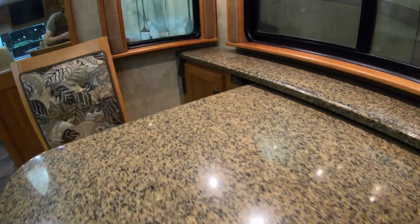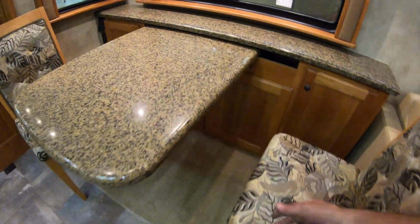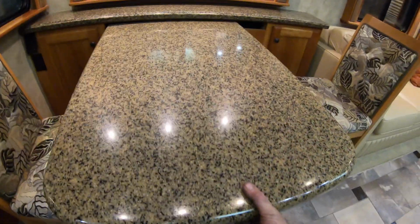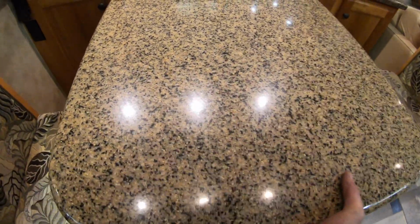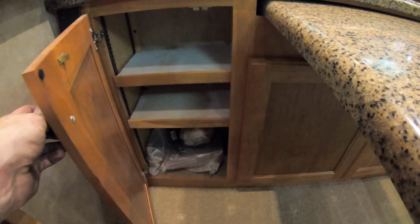This is pretty cool. The dinette actually slides forward and aft, so you can get a little more room for that rearward side. Or if you want a nice room area for a little chair or something you want to store, that works out good. And then this also pulls out, so you get a little more stored surface area. Okay. And then one more cabinet here in this corner.